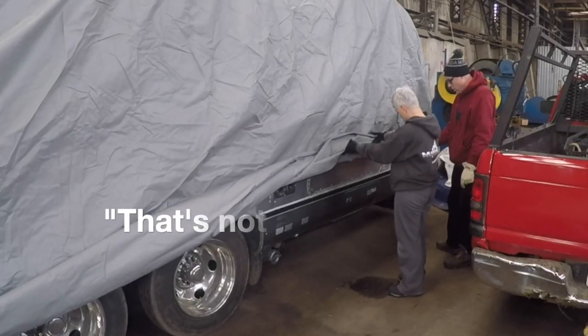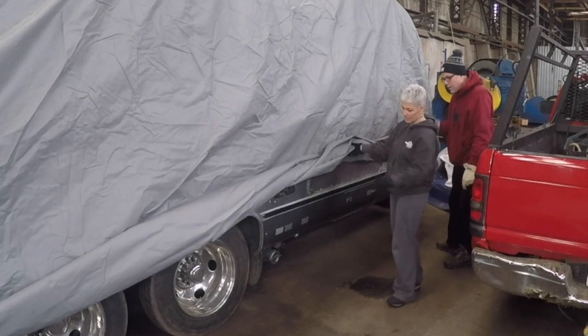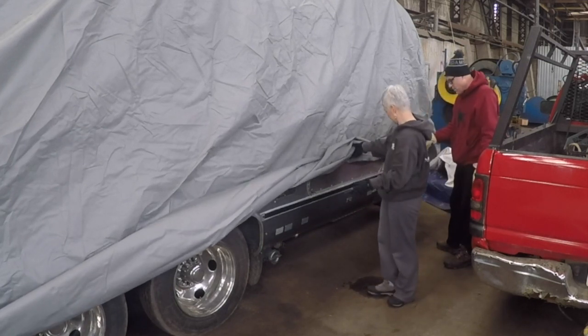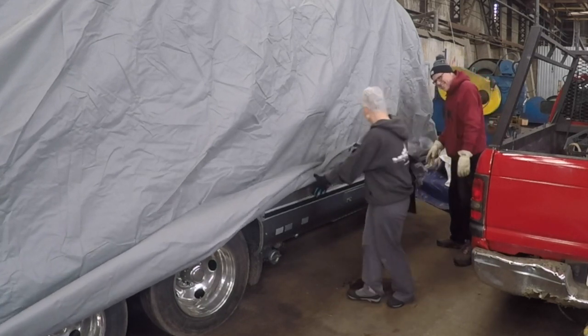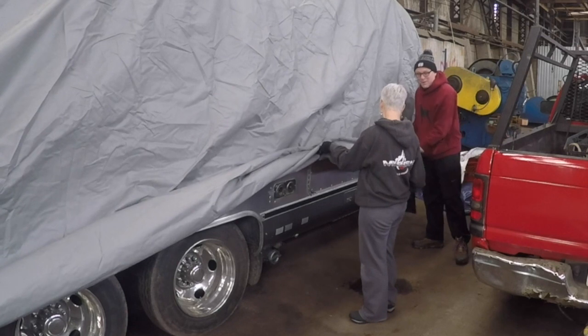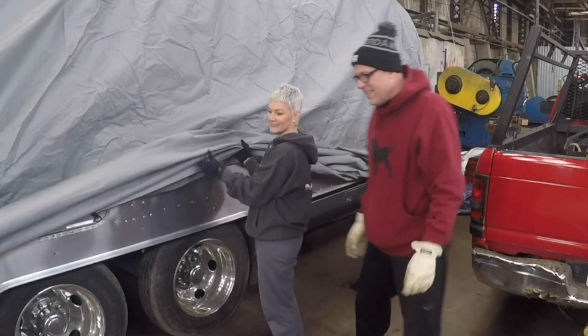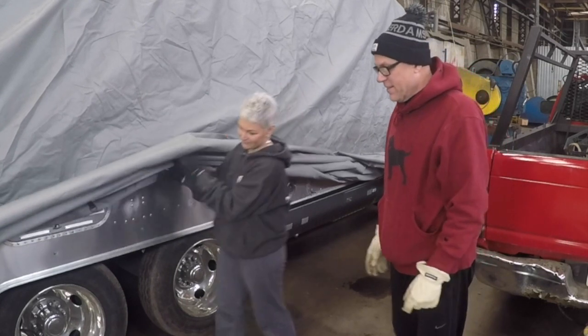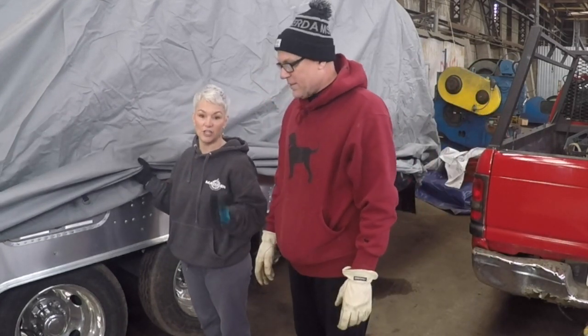So that's not the door. That's not a door? That's not the door. Oh my gosh. Okay. That's with the water. It's not a drawer. Still trying to figure it out. Oh, we know our RV. All right. Plan B. Let's move up. But we need a small drawer that will fit in the Jeep. Right.